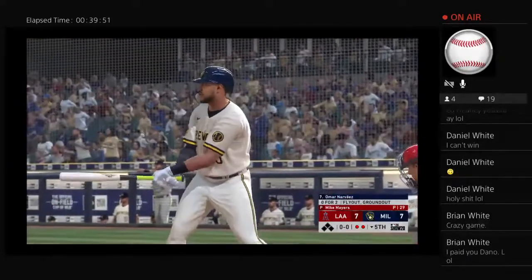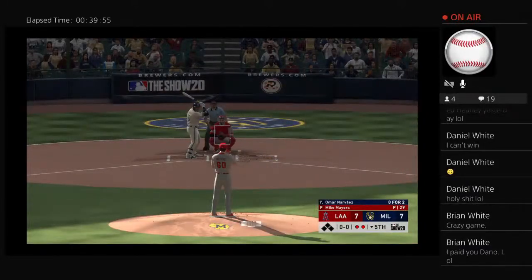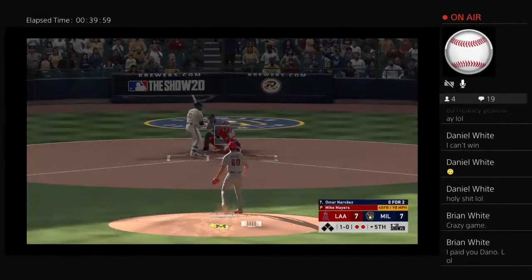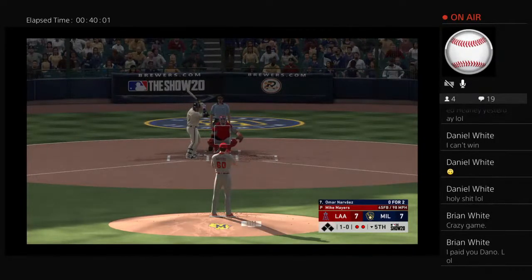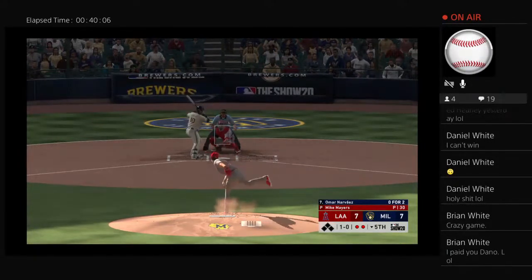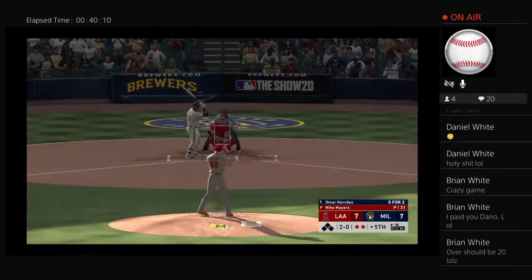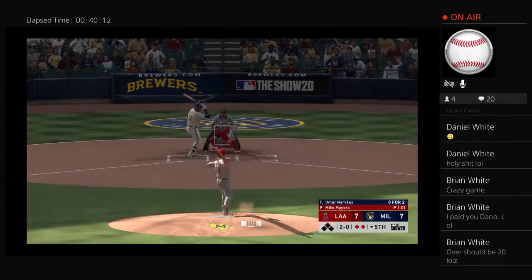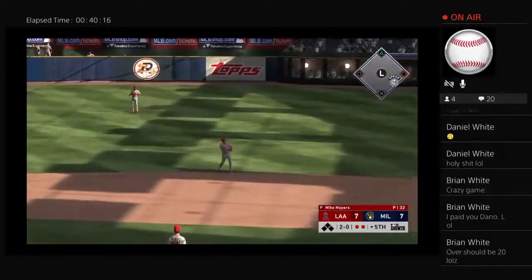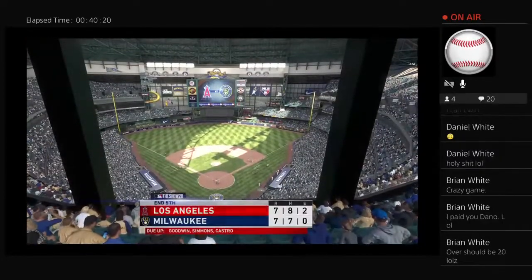Stepping in and ready for another shot, Omar Narvaez. He's 0 for 2 thus far in this one. Here comes the first pitch. Ball, that's kicked out. The 1-0 is laid off for ball 2. Hard hit ball to second. LaStella fields it cleanly. Throw to Pujols is going to be in time, and the inning is over.